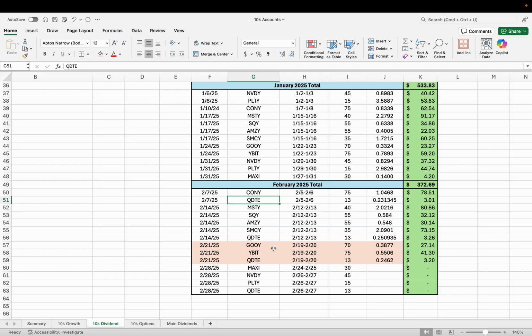Where does that come from? Well, we had 3 funds announce this week. One of them is going to be that QDTE. That is going to be announced every week of every month because it is a weekly paying fund. The other 2 funds that paid were YBIT, which is a YieldMax fund, and GOOY, or GUI, which is also a YieldMax fund.